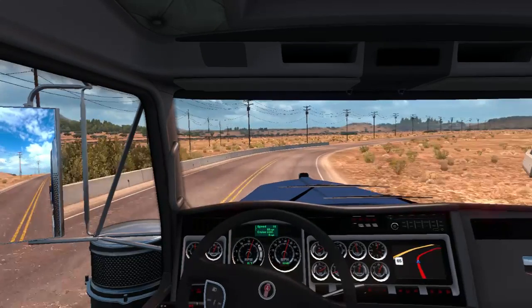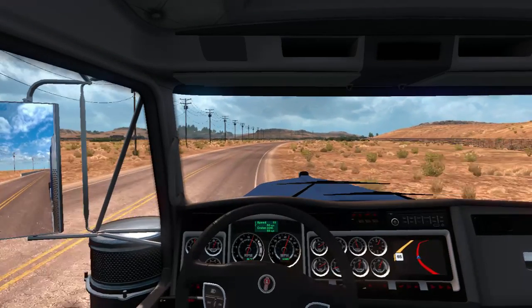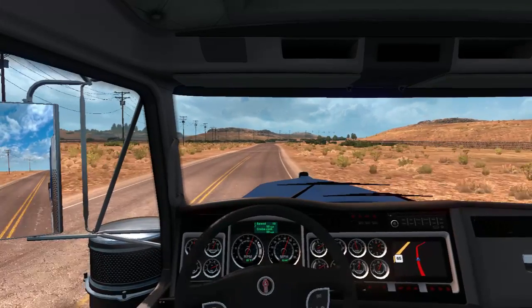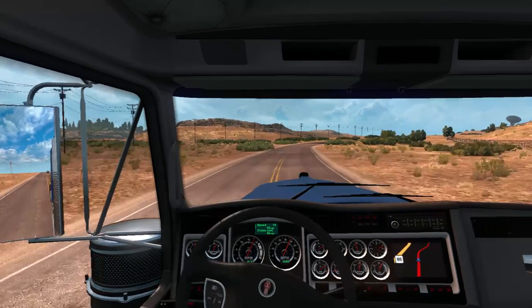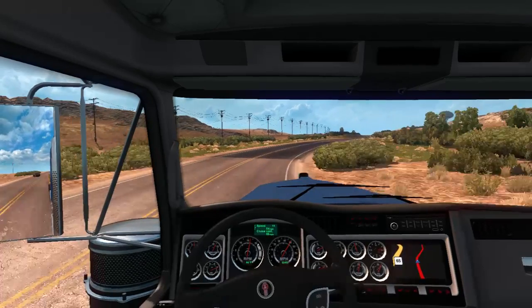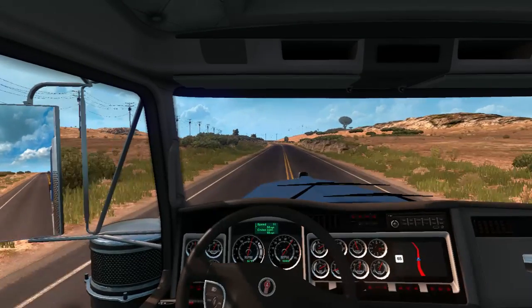The famous, world-famous road right here. Featured in the Cars movie. We have that here. This is Route 66 we're driving on, ladies and gentlemen. We are driving on the famous road. I just passed a sign that said Route 66. And here we are on this famous road.